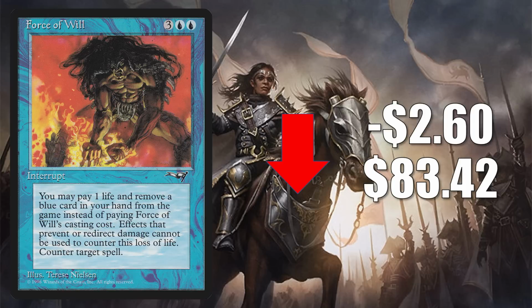Force of Will from Alliances down 260 this week to 83.42. Last week the Eternal Masters copy was moving down. It is a staple in Legacy, Vintage, and Commander, but it was recently reprinted in Dominaria Remastered.